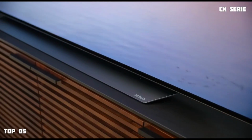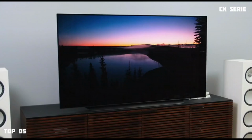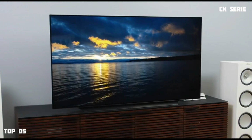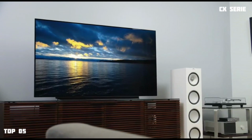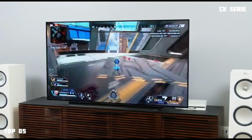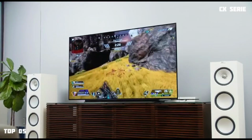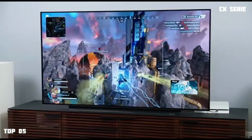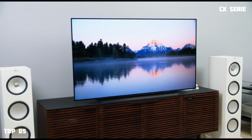The LG C9 from last year is now a lot cheaper, but the new 48-inch size for the CX, which comes in at just $1,499, means there's little reason not to opt for the newer model. There aren't huge differences with last year's model, but the addition of the 3rd Gen A9 processor means the picture processing is truly top-notch, with a vibrant picture able to reach the deep blacks and rich colors that OLED panels are known for. You also get Dolby Vision and Dolby Atmos support, premium video and audio technologies, though not the competing HDR10+ video standard.